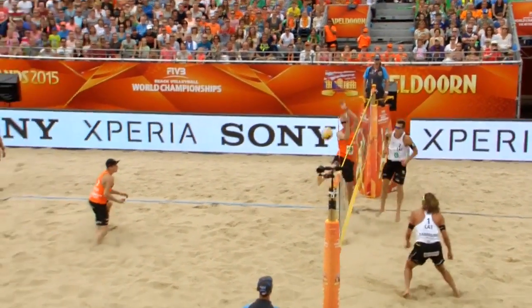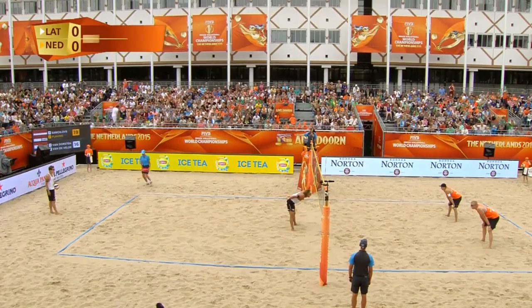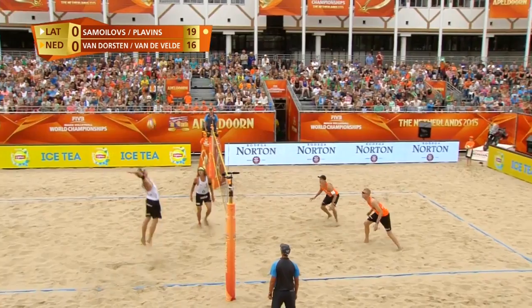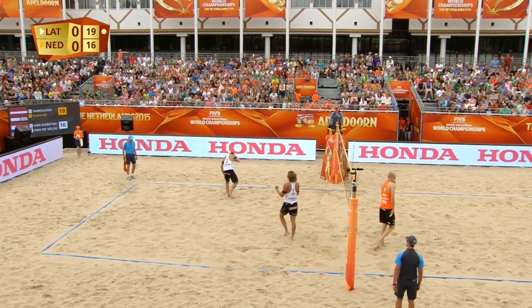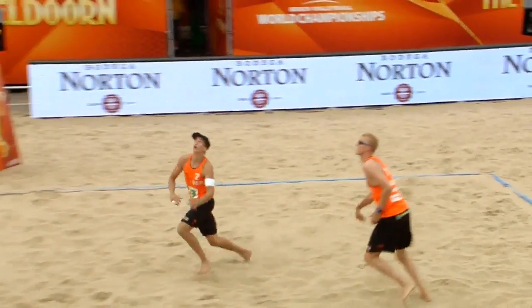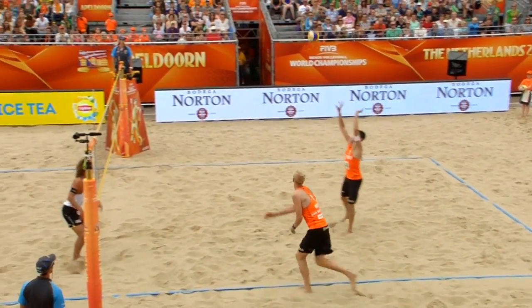Okay, it's yet another change. It was off the top of the net. No, it would have gone into Van Dorsten's mighty hands. That's a nice little play, but it's still in. Watch out, watch out. Here it comes. Here's the blast. Oh, and that was a double hit. My goodness, that really is unfortunate, because that was building up to be a fabulous finish to the rally for Netherlands. It's now set point. That was a poor dink, really, from Van der Velde. He could have gone with longer. Here it comes, and there is the double touch.